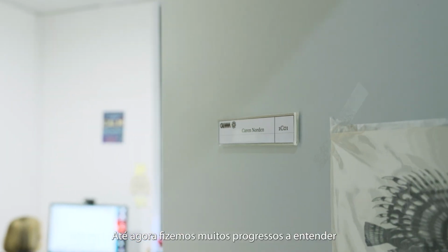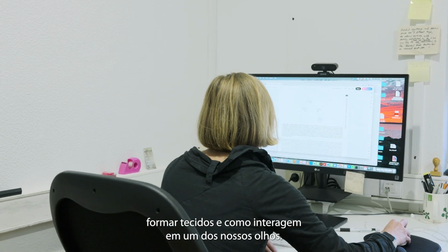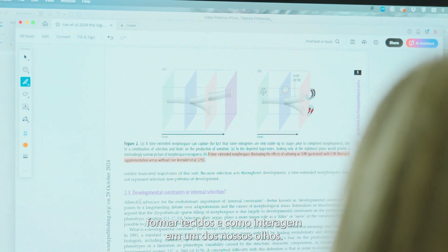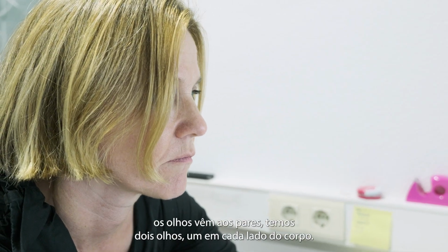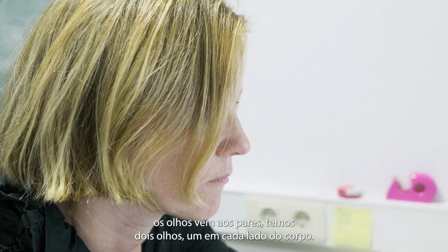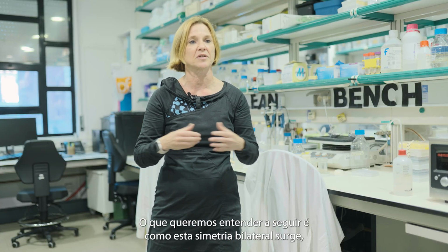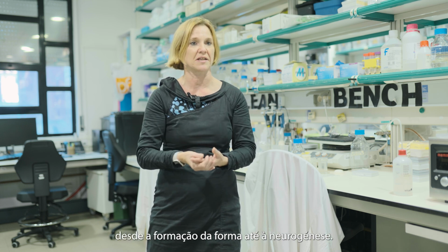So far we have made a lot of progress understanding how cells come together to form tissues and how they interact in one eye of us. But of course, as opposed to other areas of the brain, eyes come in pairs. So we have two eyes at the two sides of our body. And what we want to understand next is how this bilateral symmetry emerges from the shape formation to neurogenesis.